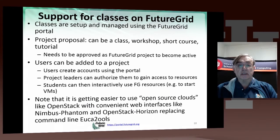Here's a little expansion of the support of classes on FutureGrid. We've optimized our portal to support classes, so you can set up a class and then add students conveniently. To have a class, you make a project proposal, which can, say, be a semester class, a workshop, or what have you. It's then approved as a FutureGrid project to become active, and then you can add users to the project. And users create accounts, and project leaders, which is typically the teacher or maybe the teaching assistant, can authorize the students to gain access to resources. And then the students can, of course, interactively use the FutureGrid resources.